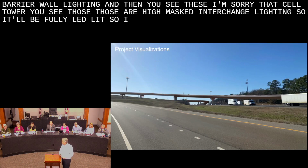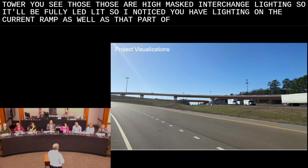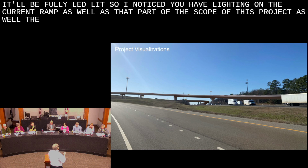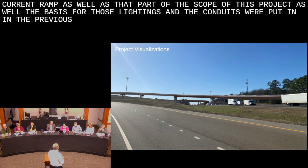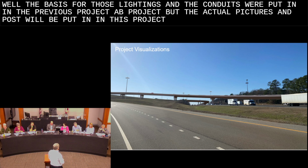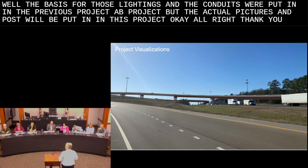So I notice you have lighting on the current ramp as well. Is that part of the scope of this project as well? The bases for those lightings and the conduits were put in the previous project, the ramp AB project, but the actual fixtures and posts will be put in this project. Okay. All right. Thank you.